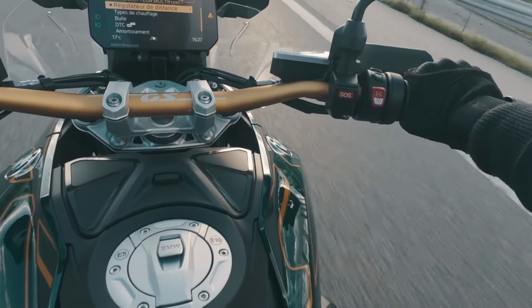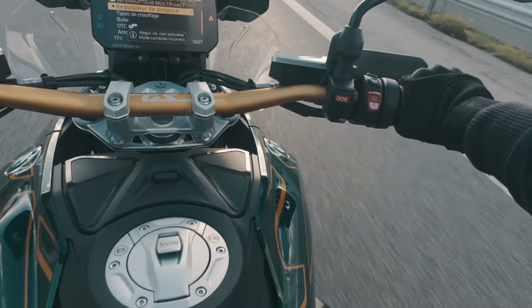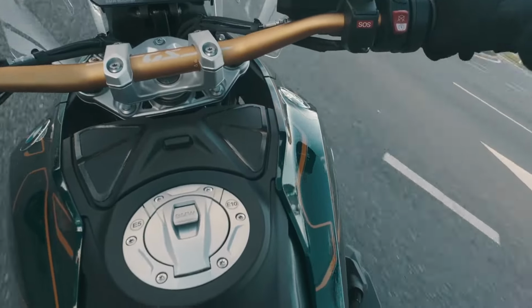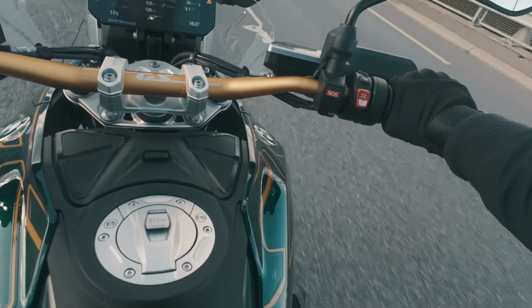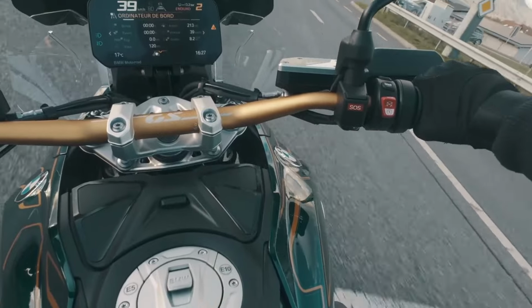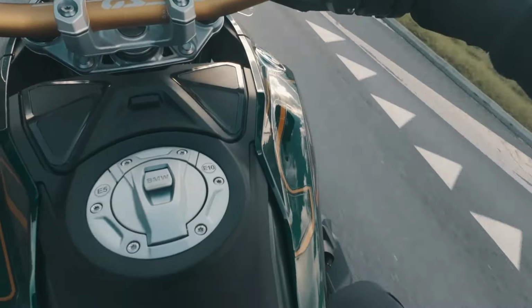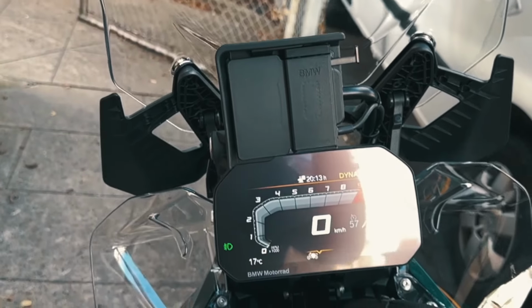It is very refined. It sounds like a pure boxer engine. It's liquid cooled. It has a lot of grunt and torque, however it doesn't match the KTM Superduke GT. Of course it's more expensive, but I believe that the BMW is a more refined machine for longer distances. The Superduke GT is more of a hyper naked bike transformed into a touring bike. That's why it has far more torque.